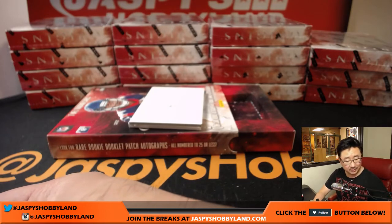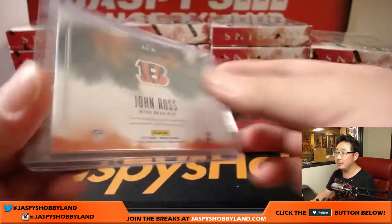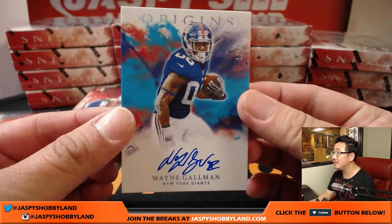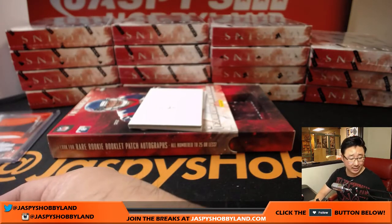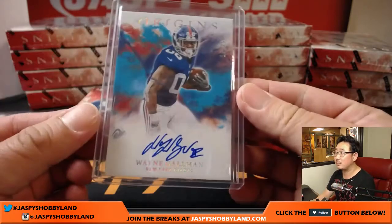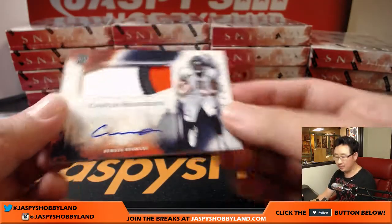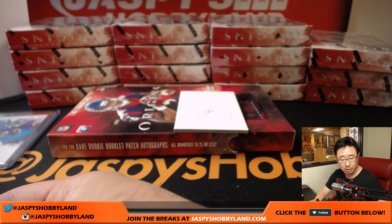What size can you read? It's probably this one? Sure. The next autograph is Wayne Gallman for the New York Football Giants. 10 out of 25. Nice. That goes to Mark and the Giants. There you go, Mark. And there's Carlos Henderson. Three-color patch autograph. And that'll be for Karen Steele and the Broncos. A little opposite Joe Mojo.